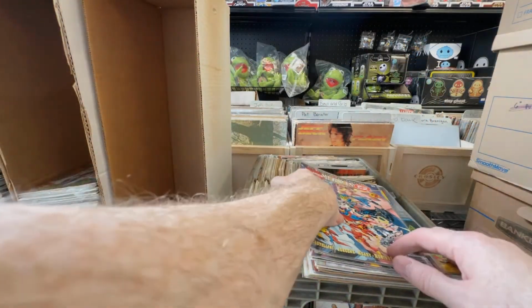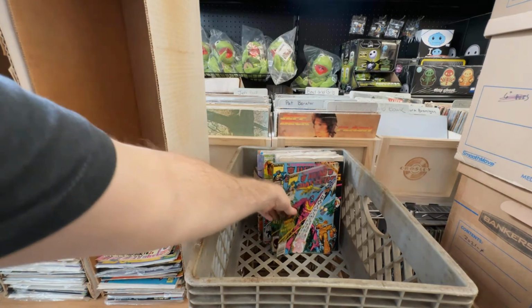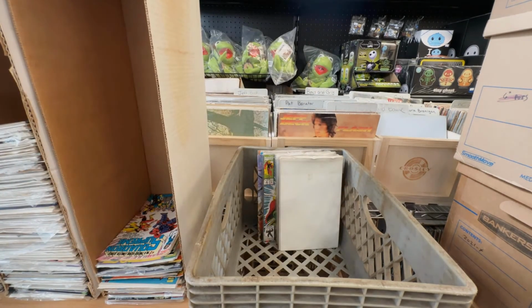Oh, okay. We got more Marvel vs. DC. Okay. Another $5 to $10 book. Oh, Headmaster. Okay. I think Headmasters is another book that's $5. I'm going to pull that out as a better... Oh, and there's 2 copies. Yeah. Okay, these are better books. Headmaster 3, this one's lower grade, but I'm going to pull that out as kind of like a better book.